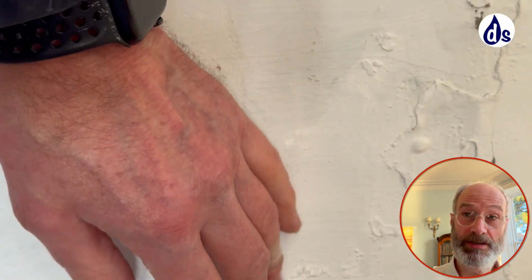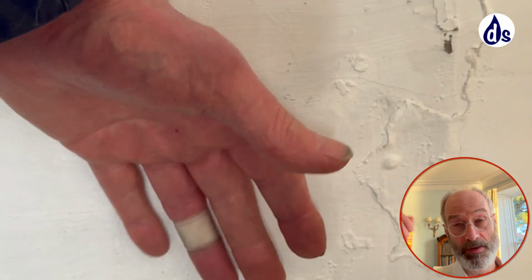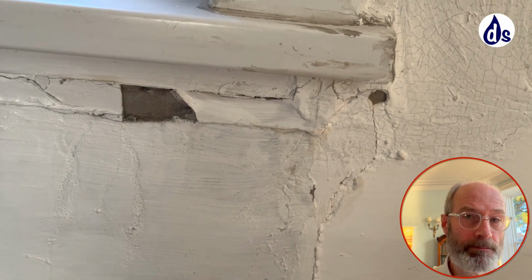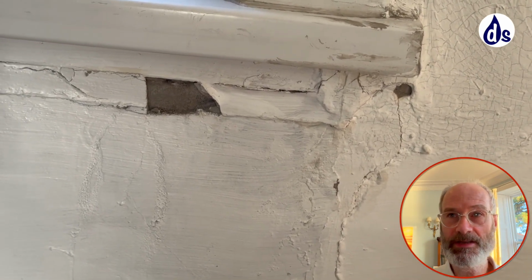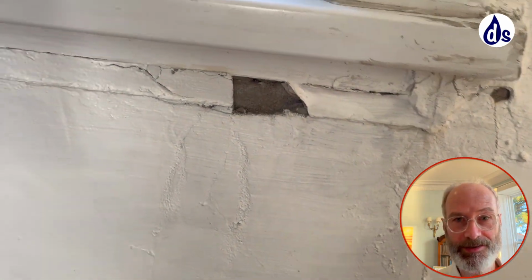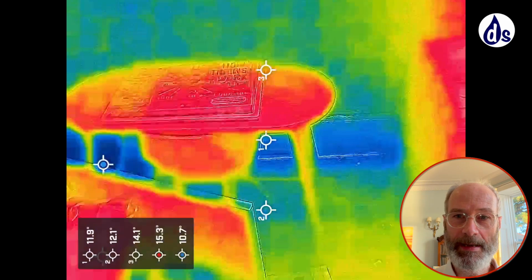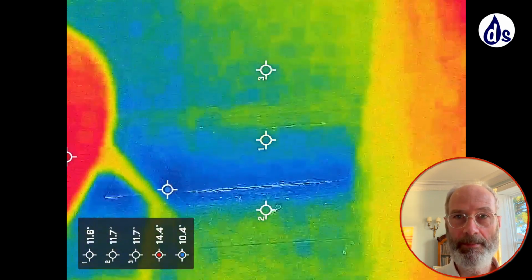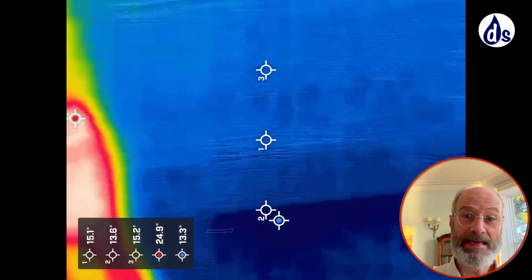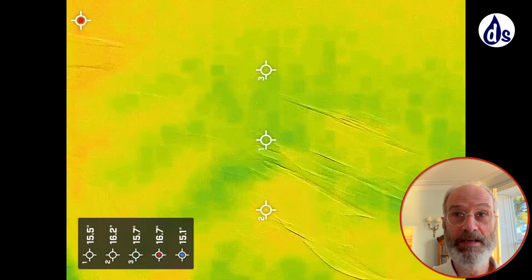So, they're the crystallized salts and lots of cracking. The easiest thing to do is just remove it. I imagine it was probably an oil-based stain block primer like Zinsser Cover Stain, which is inappropriate for this sort of location. Great for hiding hygroscopic salts, not good for hiding condensation and penetrating damp. Now, looking through a thermal imaging camera, you can see there's lots of heat loss there, and the importance of that is that where there's heat loss, you're going to have an increased risk of condensation.